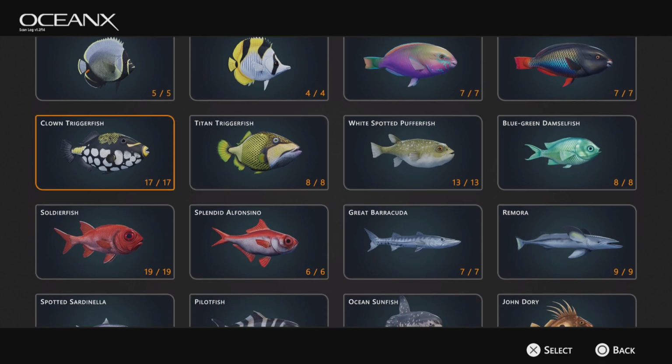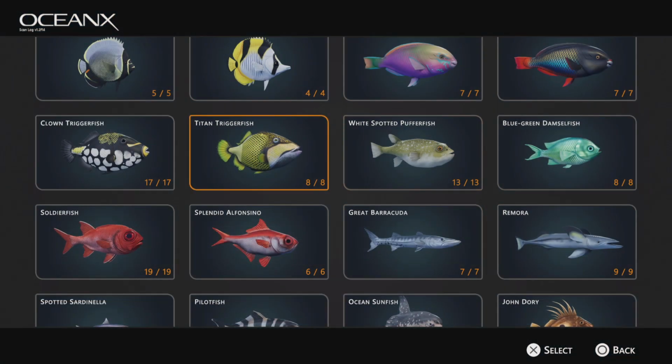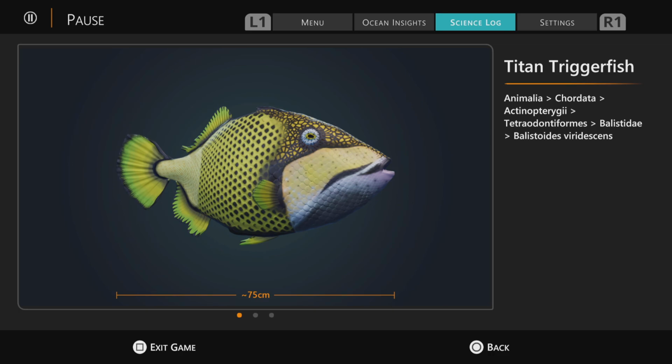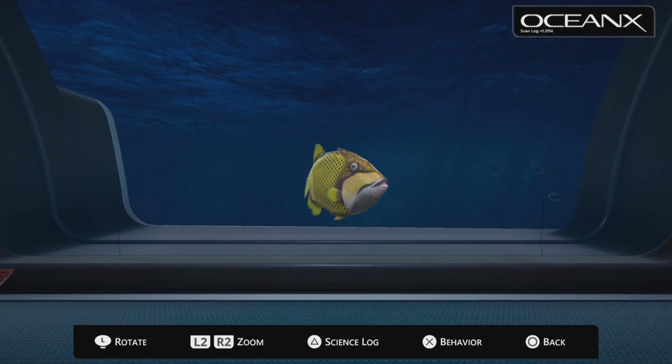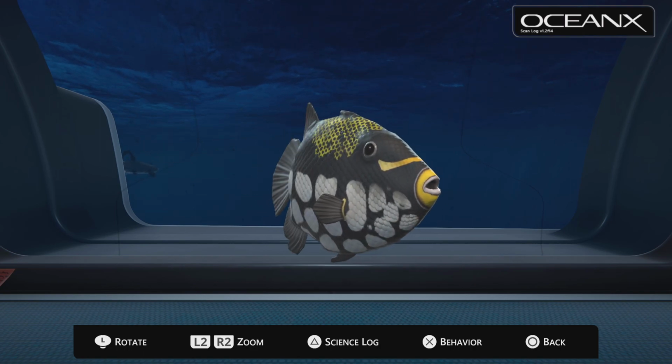Okay, next we have two more of the same, possibly the same genus, the triggerfish. We'll take a quick peek at their species name. Ballistoides conspicillum. Balistoides conspicillum, there we go. And then we'll look at the Titan triggerfish. Balistoides viridescens. Yes, so again, two members of the same genus, as indicated both by the scientific and the common name here, triggerfish. The first kind of triggerfish we'll look at is the clown triggerfish.